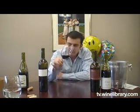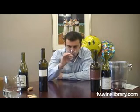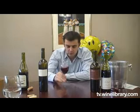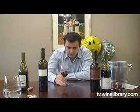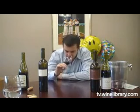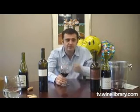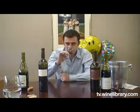Really nice color, as always, it seems these days. Okay. Very different wine on the nose. Very earthy, very green, very interesting. Little pine coney. Smells like somebody just cleaned the floor.